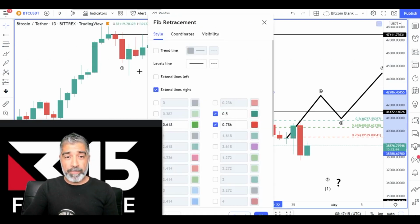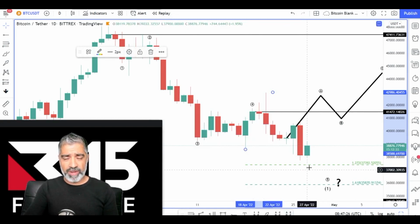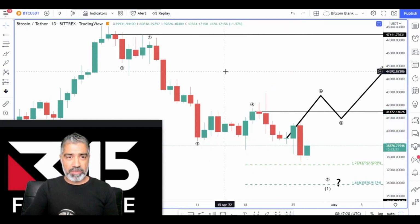Two numbers, a typical end of wave 5, the most common, is actually 1.272 and 1.618. Really important, right? And we haven't reached those yet, right? We're not there yet. So that gives us a massive clue.